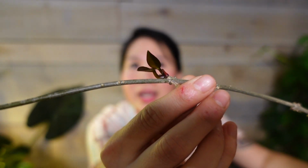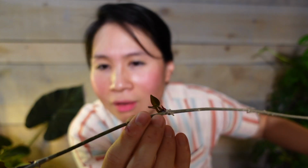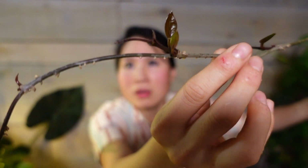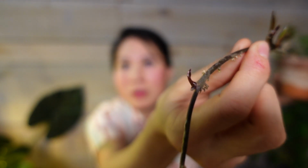So here we got a set which looks like 3 new leaves. I better be careful and not knock any off. No, okay. And then another new set, which has a stem and a new leaf. And then another set of new growth here, with another stem. And then the tip has another growth. In my experience with my previous splashy ones, the splash doesn't come in immediately. You have to wait.